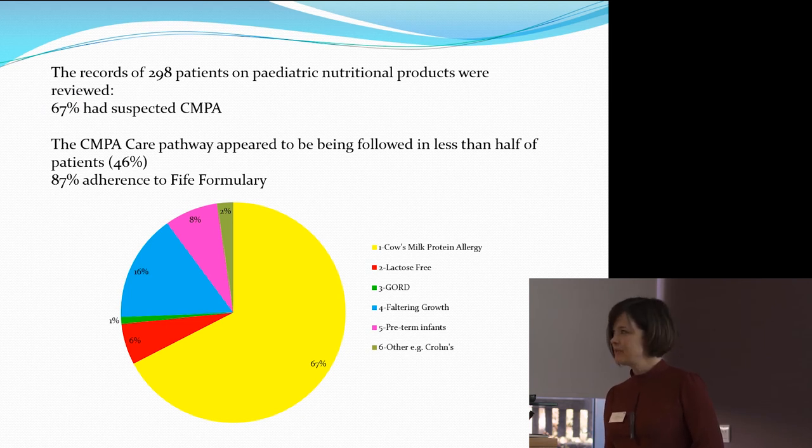Unsurprisingly, 67% of nutritional products prescribed were for cow's milk protein allergy. So it was no surprise our workload was going up and up because of cow's milk protein allergy. But the pathway appeared to be being followed in less than half of the patients. The rest of our nutritional referrals came from faltering growth, inflammatory bowel disease, preterm.